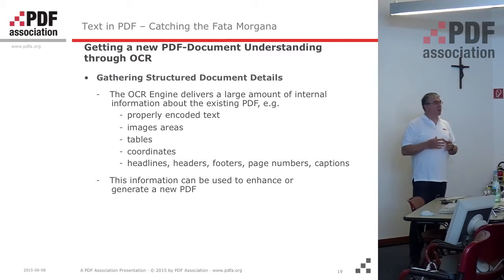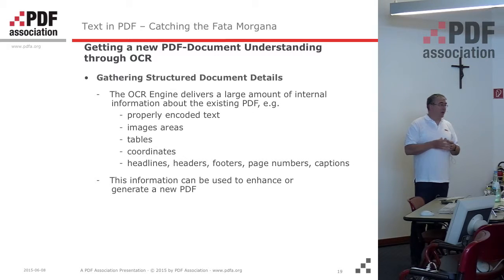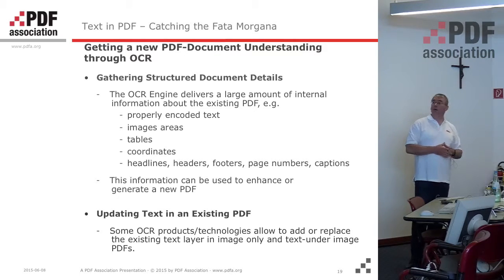But also additionally, our technology is able, if you have a multi-page document like a contract or a book, to try to understand the document as it is. And this allows you to identify the headlines, to reconstruct maybe the table of contents, the footnotes are detected, you get the information what is a caption under an image, for example, all these kinds of things. So this is information that you can actually use to enhance an existing PDF. This is what Luratech does. This is what the guys from PDF Tools in Switzerland do. So they use this information combined with their own libraries.